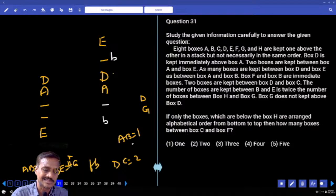Between D and C, there are exactly 2. F and B are adjacent to each other. Can we have B at this place? No. Hence, since F and B are adjacent, B cannot be here. As B cannot be here, B must be here. 1, 2, 3, 4, 5, 6.